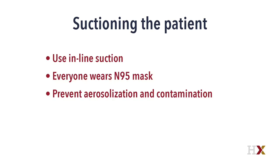As this pandemic continues, we will learn more about how to best take care of these patients. Right now, there are many controversies and many questions unanswered.